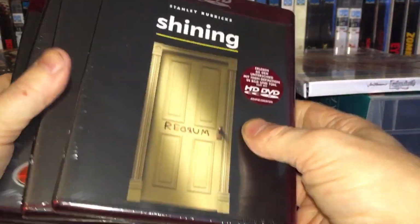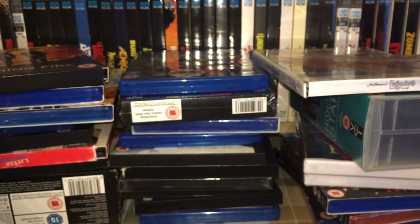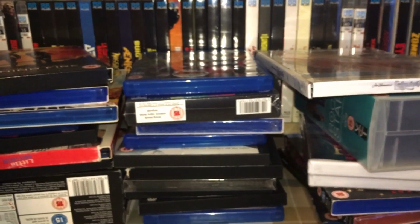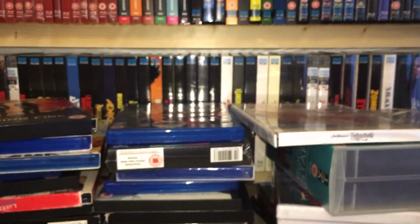And I just love the artwork on these as well. Brilliant. Yeah, it's a bit of a mishmash there, but that table's a right mess now. That's everything I've bought pretty much over the last couple of weeks.